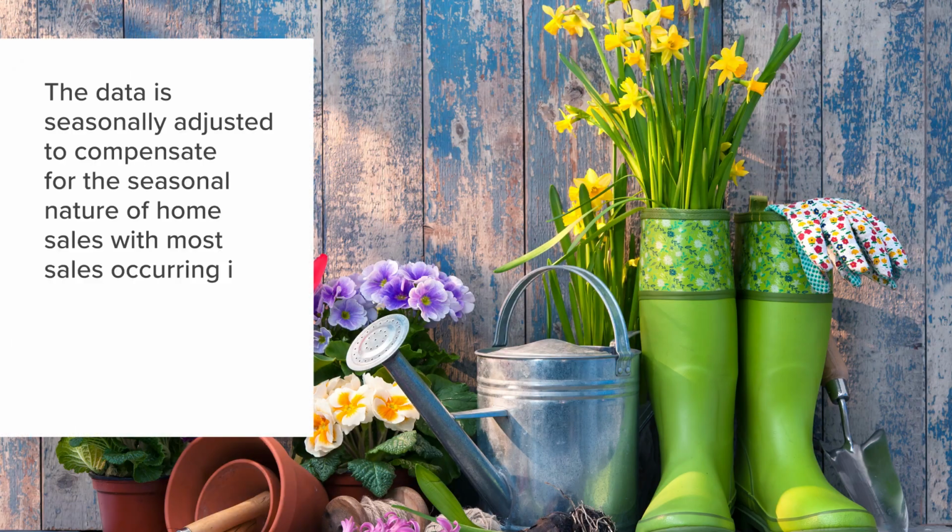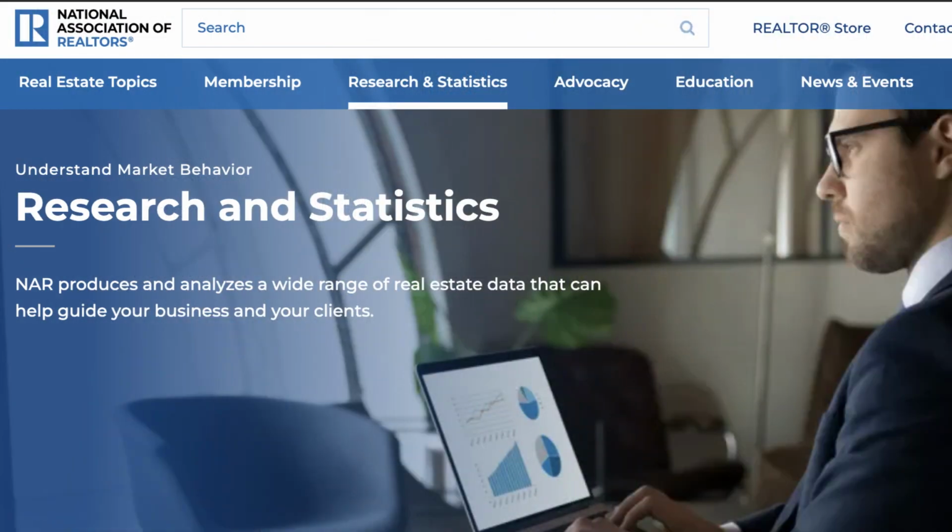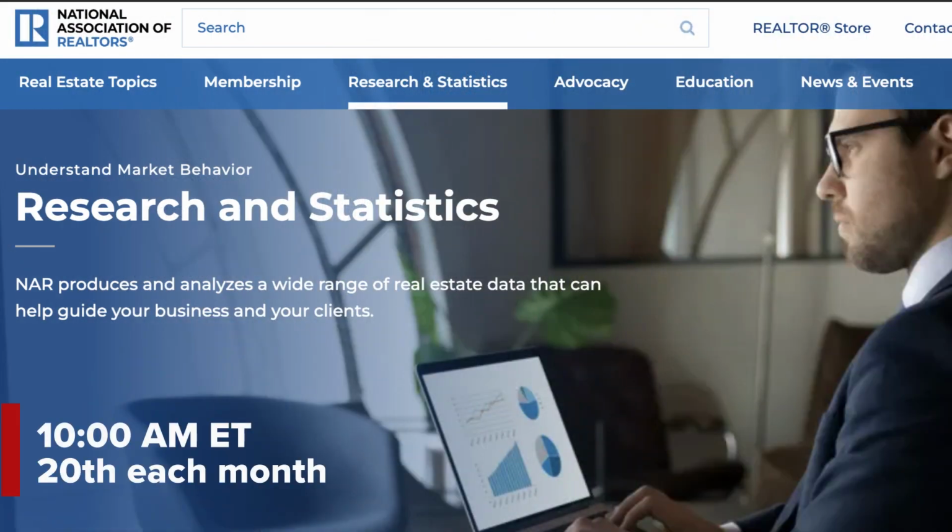The data is seasonally adjusted to compensate for the seasonal nature of home sales, with most sales occurring in the spring and early summer months. The National Association of Realtors releases the reports at 10 a.m. Eastern Time on or around the 20th of each month.